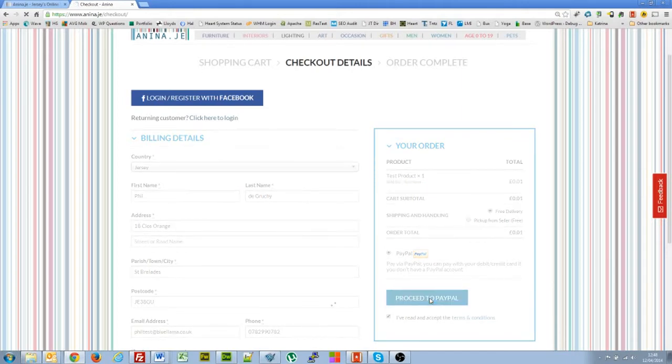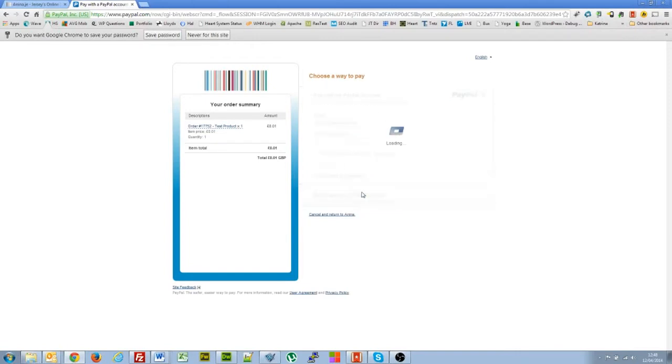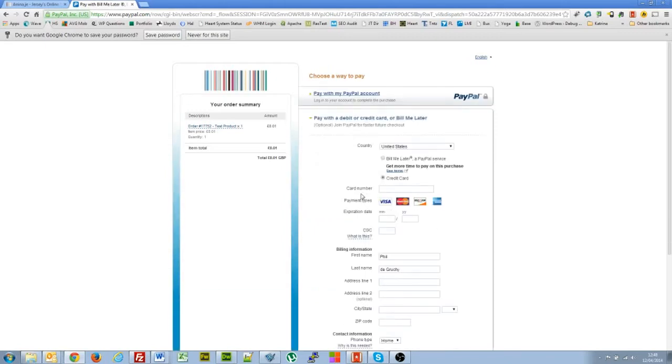So once they click on the proceed to PayPal button, although we are looking at integrating credit cards as well, with PayPal, if you don't have a PayPal account, it will automatically open in this tab here, but if you don't have a PayPal account, then you can also pay with a card by just clicking on this button here and entering your card details.